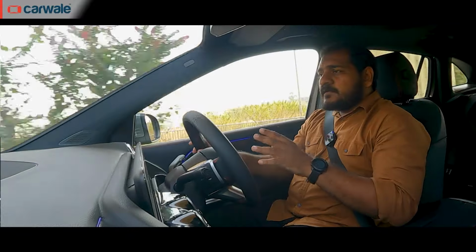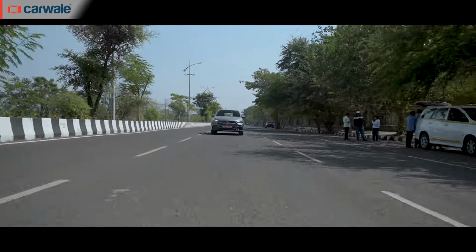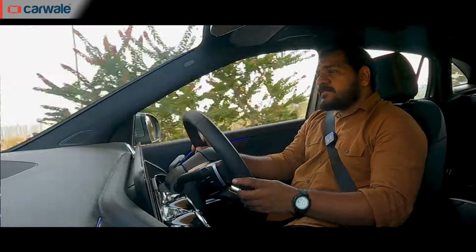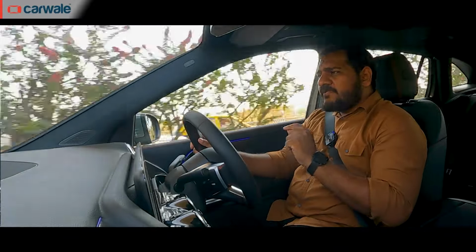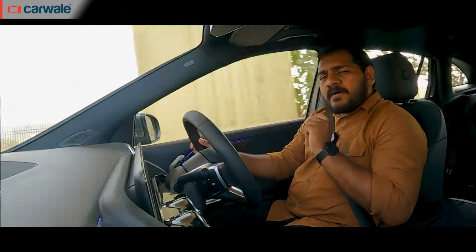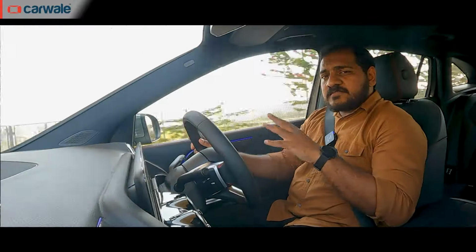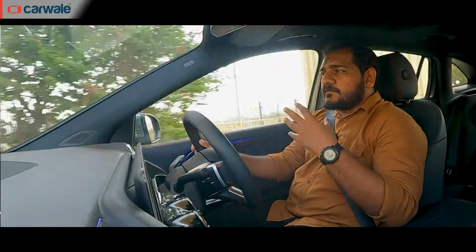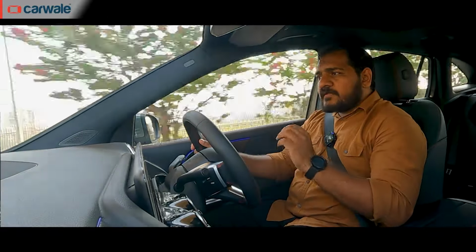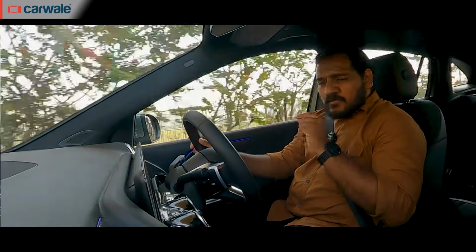But in either way, the GLA 220d we have here is very eager to lurch forward towards the horizon, and the 0 to 100 km per hour time is just over 7 seconds, which isn't too bad for a diesel family crossover, right? And apart from that, it also gets a dedicated off-road mode. It does change the way the power is sent to the wheels, the way the all-wheel drive is managed and everything else. But more than that, it just gives you the confidence to take the GLA across a beaten path, if not more.